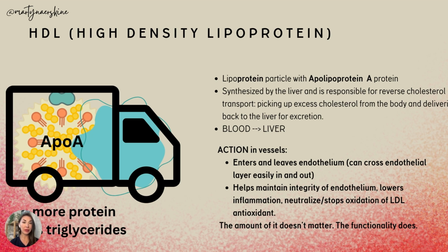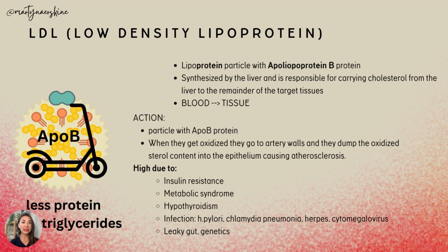And our simple lipid profile doesn't check for functionality of HDL. None of the testing up-to-date checks for that, unfortunately. And LDL, low density lipoprotein, that's the bad guy. Those are those small little tiny scooters that have less protein and mostly triglyceride inside them.